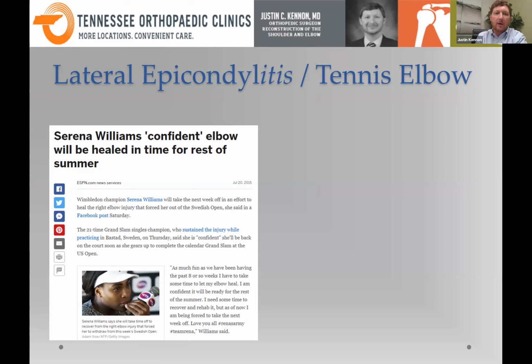So Serena Williams, who's obviously a famous tennis player, this was the ailment that took her out of one of the big tournaments, the Swedish Open, a few years back, about 4 or 5 years ago. And this was the same ailment that literally derailed her from this tournament. So it can really be debilitating if it's big enough and bad enough that it stops an elite level athlete, then it can be pretty debilitating.